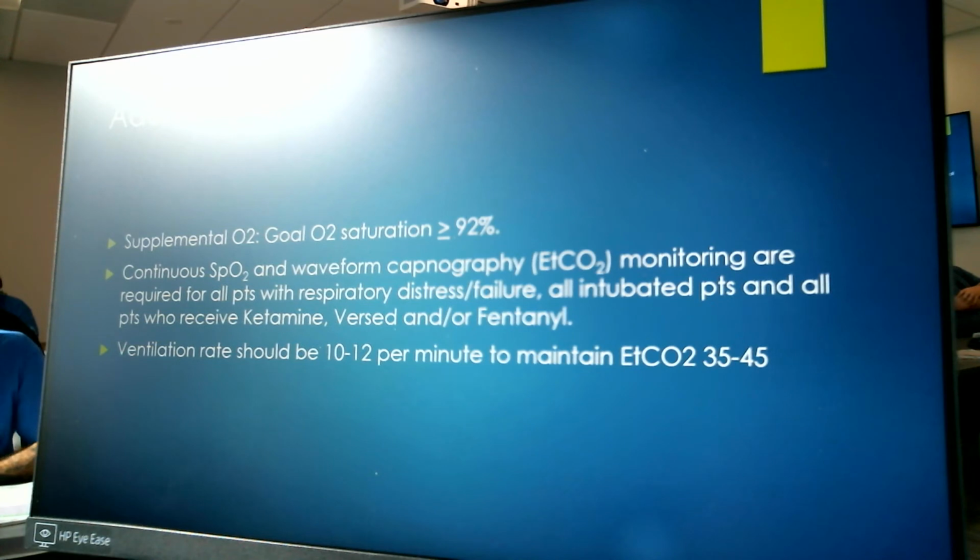Adult airway, all of your adult airway protocols, the supplemental oxygen goal was increased to 92%. It was 90, so it's been increased to 92 in all of them. Making sure that we use continuous SpO2 and waveform capnography on all of these patients with respiratory distress, respiratory failure, all intubated patients, this includes a kinking airway, and all patients who receive ketamine, Versed, and or fentanyl. Okay. Ventilation rates is going to be 10 to 12 now to maintain an EtCO2 of 35 to 45, where it used to be 8 to 10. So the state increased it to 10 to 12.